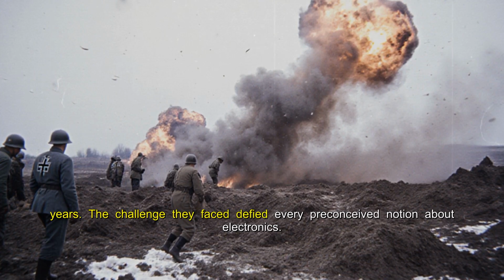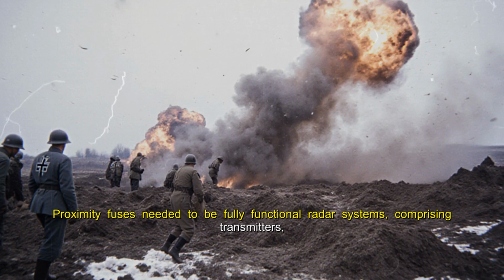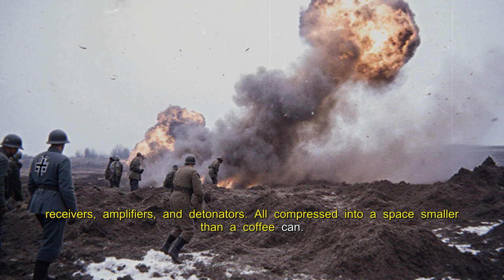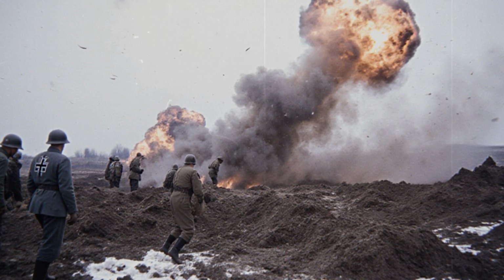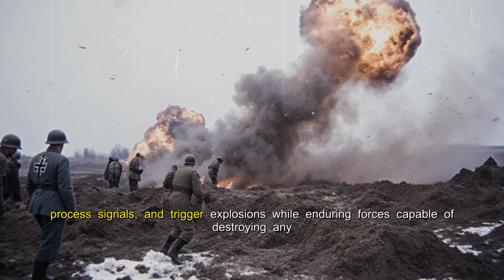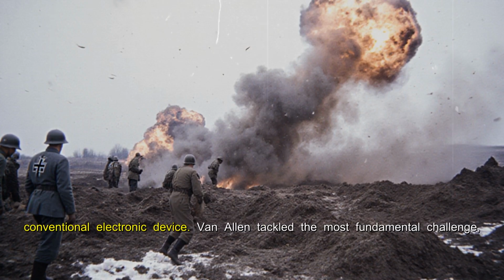The challenge they faced defied every preconceived notion about electronics. Proximity fuses needed to be fully functional radar systems, comprising transmitters, receivers, amplifiers, and detonators, all compressed into a space smaller than a coffee can. They had to generate radio waves, detect reflections from targets, process signals, and trigger explosions while enduring forces capable of destroying any conventional electronic device.